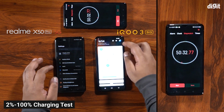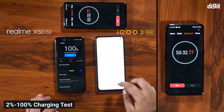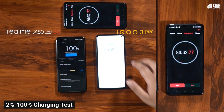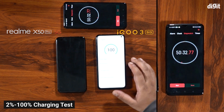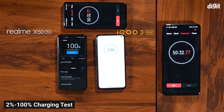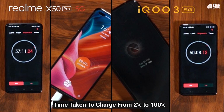Let me quickly open the battery section for you guys so it becomes much clearer just exactly what happened. And as you can see, 100% on both the smartphones out here. So 50 minutes are down, and we just finished our charging test between the iQOO 3 5G and the Realme X50 Pro 5G. Quick takeaways: the X50 Pro is definitely much faster in the charging test. There was always around a 10% difference between the two phones while they were charging, even though both of them started charging from 2%. That's primarily because the 65-watt charger is fast. It's super fast right there.